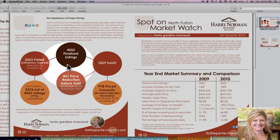If you look over here on the right, what you can see is we have had a total of 4,252 final listings. Only 1,829 have actually sold. The other half of that equation is 2,423 that failed. They were either withdrawn or expired, probably because they were overpriced. So let's go back over to the ones that have actually sold.